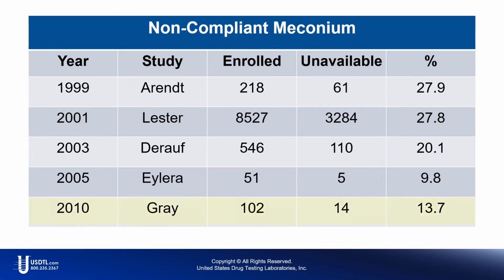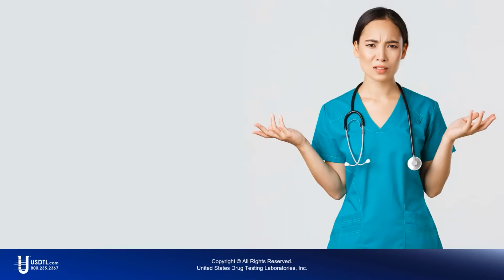So clearly, these researchers were motivated to capture these samples to execute their grant research, but these meconiums just were not available for a number of reasons. So research is not the only environment where meconium specimen collection is missed.